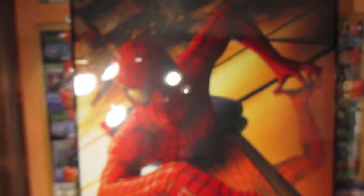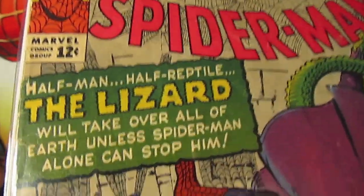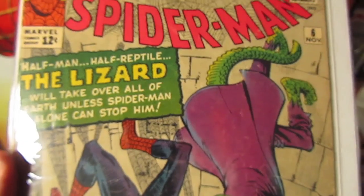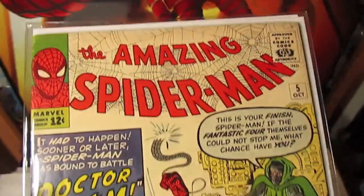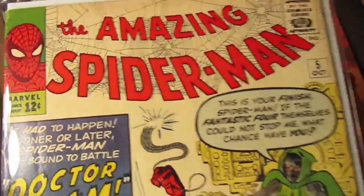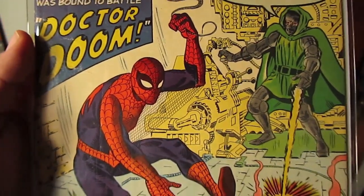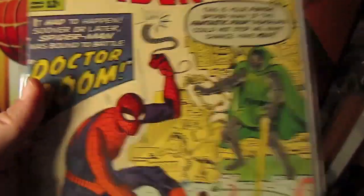And speaking of movies, there is the first movie one sheet. Tobey Maguire film. Here's number 6, which is also kind of a little bit rough around. The color is a little dulled. But hey, it's number 6. Number 5, which I got on Christmas back in 79, I believe, 78, 79, along with a few other books. Crossover with Dr. Doom. Really cool cover. I've had this for a long time.